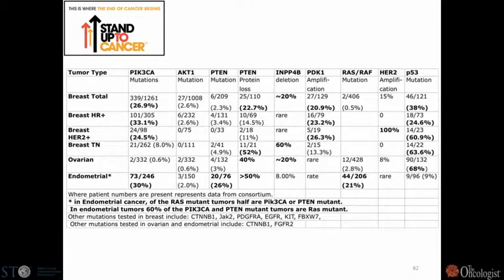And what we found is that PI3 kinase in particular is extremely frequently mutated in breast cancer. Roughly 27% of all breast cancer patients have mutations in the catalytic subunit of PI3 kinase. If you look at the subtypes, the ER positive, it's roughly a third of ER positive breast cancers have PIK3CA mutations. About 25% of the HER2 positive cancers have this. If you look at triple negatives, they rarely have PIK3CA mutations.